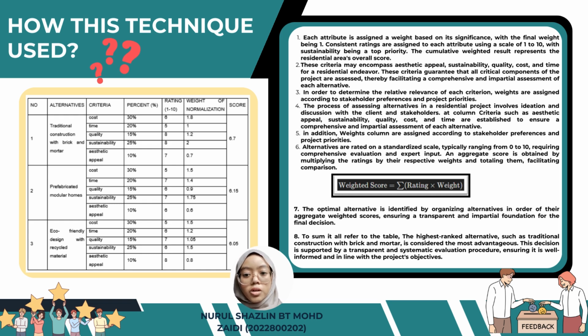These criteria may encompass aesthetic appeal, sustainability, quality, cost, and time for a residential endeavor. In order to determine the relative relevance of each criterion, weights are assigned according to stakeholder preferences and project priorities. For instance, if sustainability is a primary concern, it will be assigned a greater weight than other criteria such as aesthetic allure. Criteria columns, such as aesthetic appeal, sustainability, quality, cost, and time, are established to ensure a comprehensive and impartial assessment of each alternative.